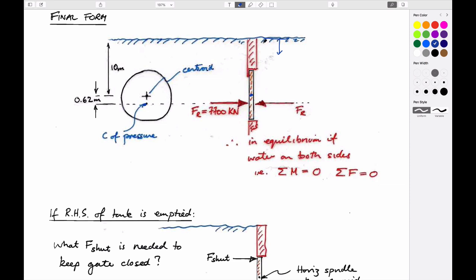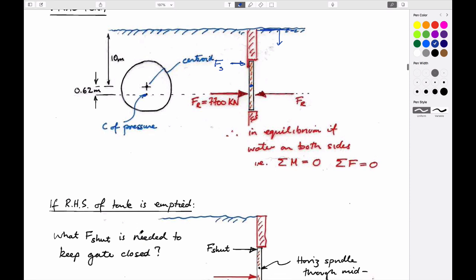The question now is, if we draw down the water on this side of the structure, so there's no water here, so there's only the resultant force that's acting, how do we keep this gate from opening? Well, the one way to do it is to provide a force here, which I guess I'll call F shut, F sub S. And we want to be able to calculate that.